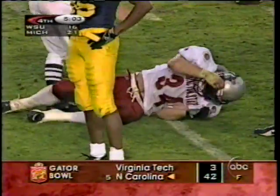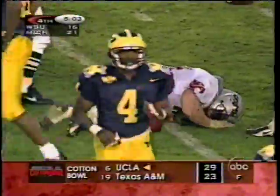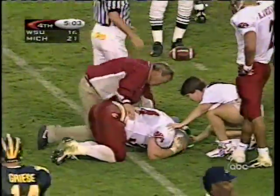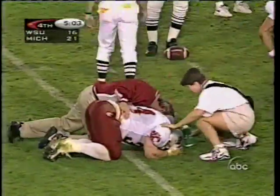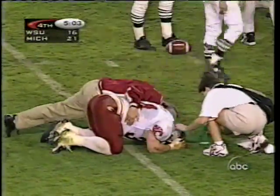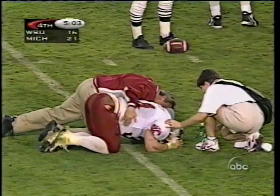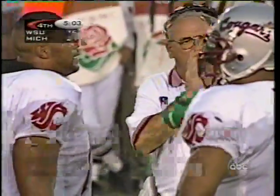Right. We've got a Cougar down. That's number 34, Gleason. Oh, my goodness. He's been busy today. Sophomore out of Spokane. Led the team with 91 tackles this season. So we've got a timeout for an injured Steve Gleason with 5:02 to play.